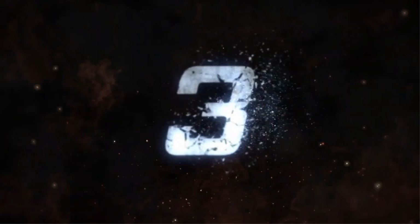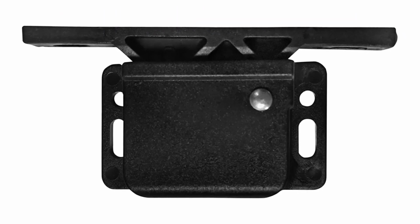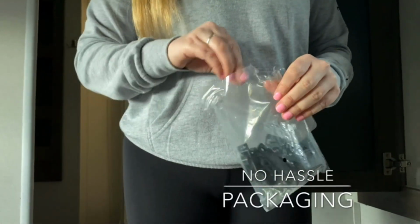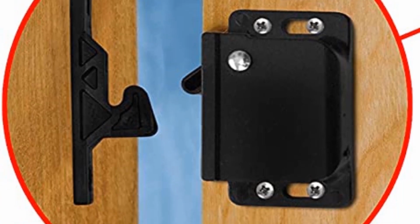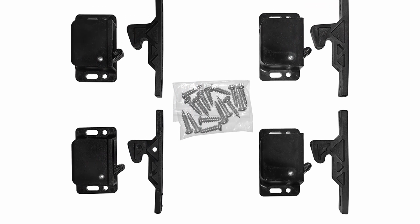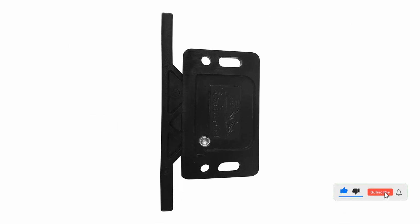Number 3. Our third best pick is Camper Van 4-pack push catch latch. This latch is a perfect choice for an RV cabinet as it has a super locking mechanism. This fantastic RV cabinet latch has been manufactured to ensure easy installation and operation. In addition, it makes sure to keep the doors on your RV closed while you are on a bumpy ride. With the ability to handle 5 pounds of pull force, this catch can easily keep your doors closed irrespective of the force applied. Keeping in mind the installation, this cabinet latch includes all the mounting hardware that makes it easy to install.